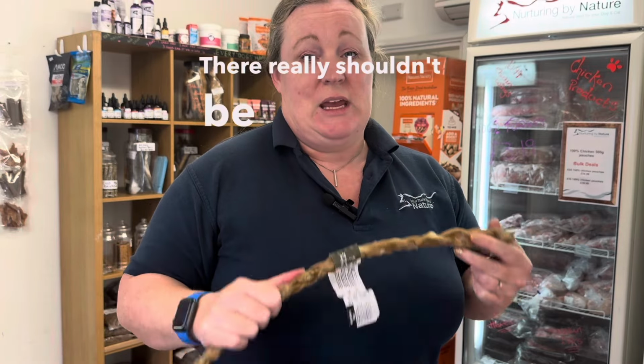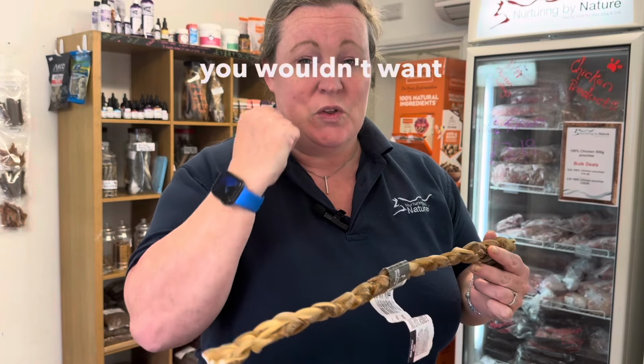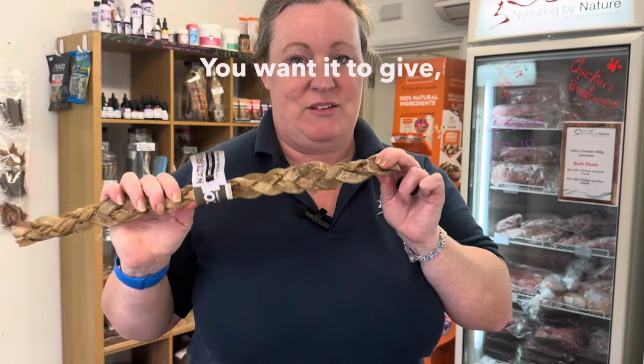There really shouldn't be a chew that lasts forever, because like chewing on a brick, you wouldn't want your dog to be wearing their teeth down like they do when they chew on an antler. You want it to give. You want them to be able to get something from it.